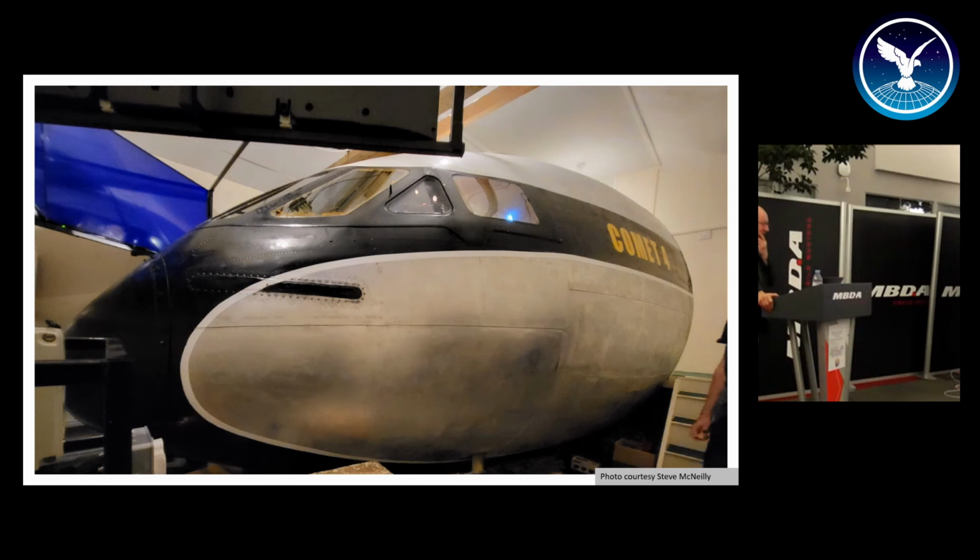This is a Comet 4, front end of a Comet 4. I believe the story was that it flew with Dan Air for many years, and it was serviced down at the Dan Air base at Lasham in Hampshire. And eventually it passed on to the ANAE, wasn't it, Boscombe Down, and was flown with Boscombe Down.